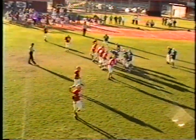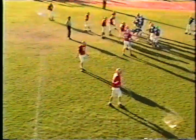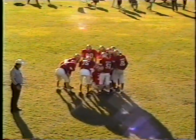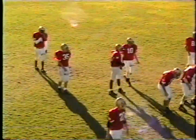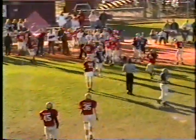And the ball is intended out here for number 10, right off his fingertips. Ball is thrown to the outside. And the quarterback tries to keep it on the ground right side and he slips down in front. Number 22 on the reverse for the 49ers. He's brought down by number 6.